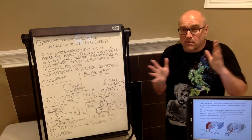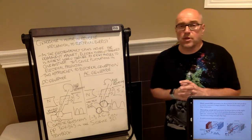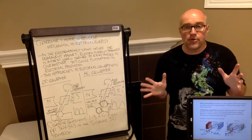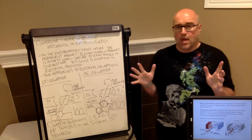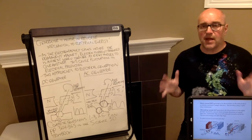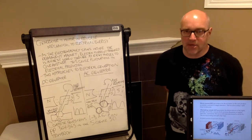Now the question is, which do we use? Do we use AC or do we use DC power? Well, we use both. But it really boils down to transmission. The best way to transmit electricity over large distances is by using AC current.